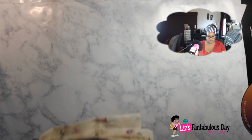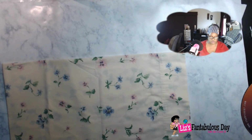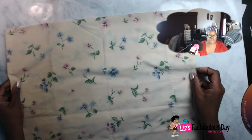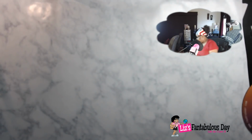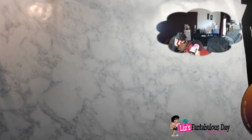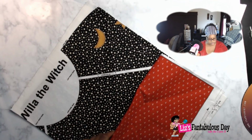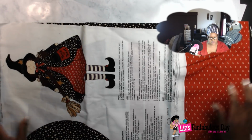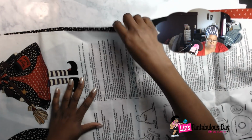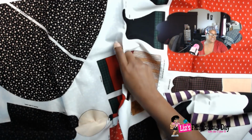And I got another pillowcase, and I really liked the fabric on this too, so that's why I got this. And it's another floral, very pretty. Definitely be using that. And okay, here's another large piece, and this one is Halloween also. Again, I don't have any Halloween, so you can see just a part of it. I'm not going to unfold it all the way, but it's a good big old piece. And I think this is like some doll making fabric.